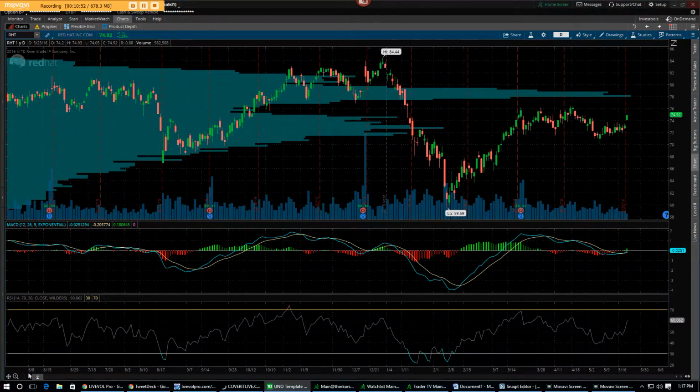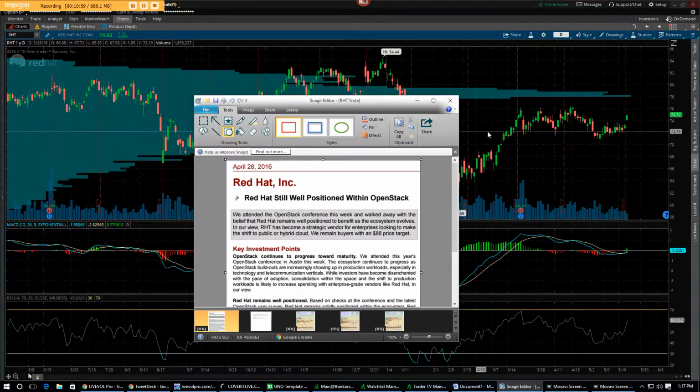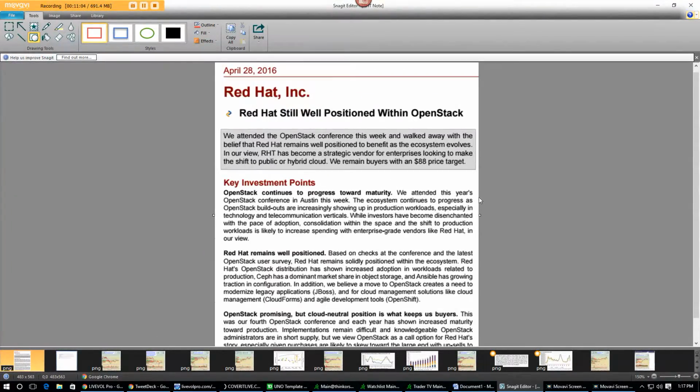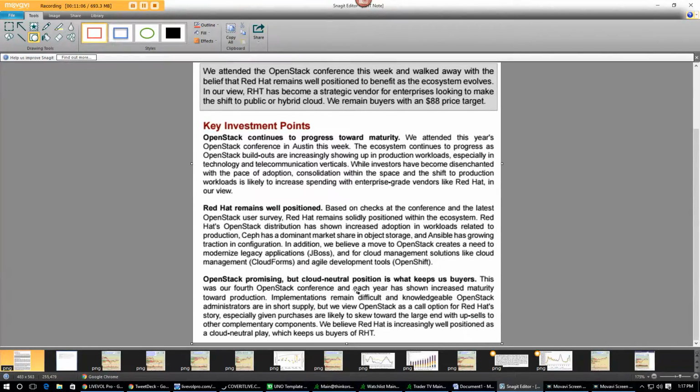To make the same exact argument but put it differently, here is a note from KeyBank, who also attended that conference. This is what you need to focus on right here in the last paragraph. And this is telling me that this is not built into any consensus view. Red Hat remains well positioned based on checks, which is what you always want to focus on when you're evaluating a trade idea, particularly from a fundamental standpoint going into earnings.